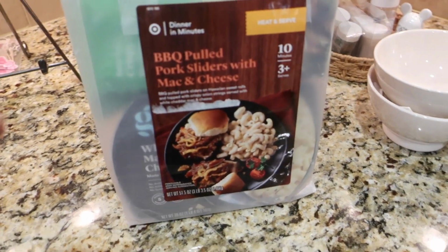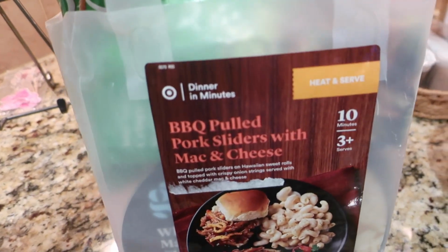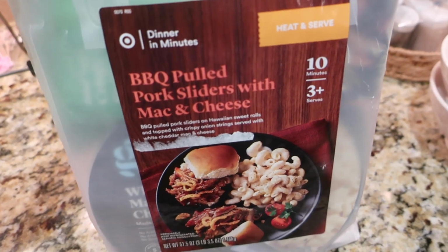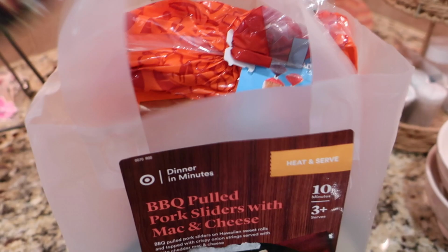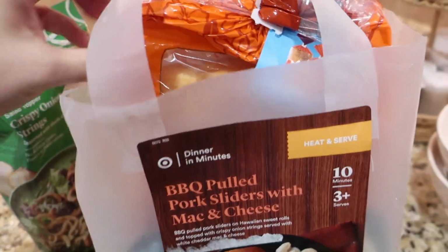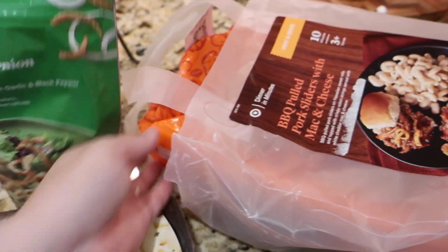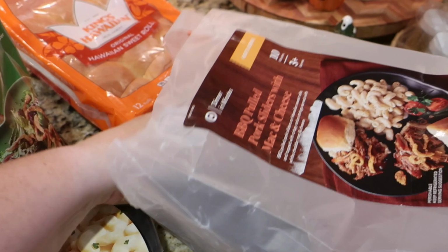So this is what's for dinner: barbecue pork sliders with mac and cheese. We've had this in Alabama before, and it's pretty good. This is a quick heat up meal. It takes 10 minutes, like it said on the bag, and I love these because it has everything that you need down inside. And our Target here has a lot of selections of these, but this one was available in Alabama as well. Comes with everything you need: the mac and cheese, the buns, and the pork.